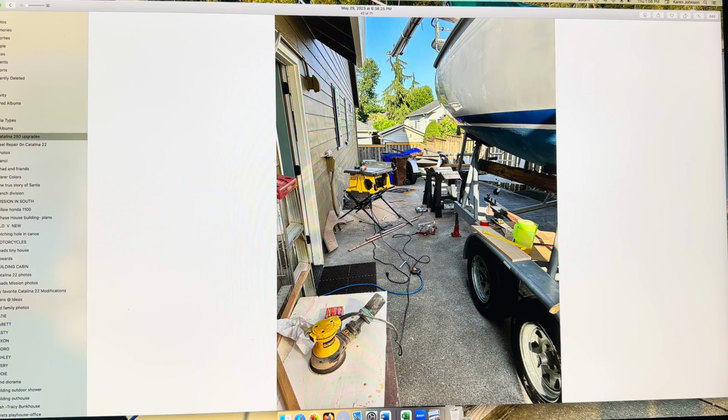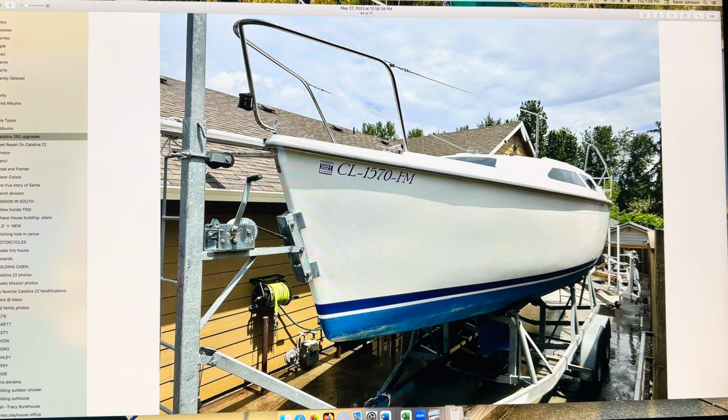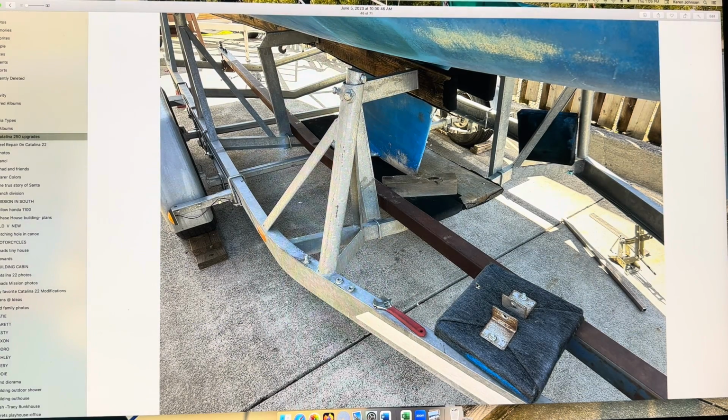Then I started working on the exterior of the boat. There were some things that I didn't like. The boat had this ugly, I thought it was ugly, boot stripe here. The one on the other side was split all the way along there. I didn't like that, so I took it off, stripped it down, cleaned it, and added a different stripe, both here and here, and painted the bottom red. I always like my boats to be red. They just seem more traditional. Also repaired some things on the keel there.